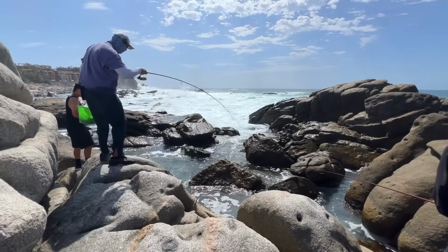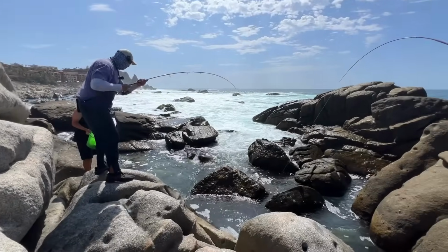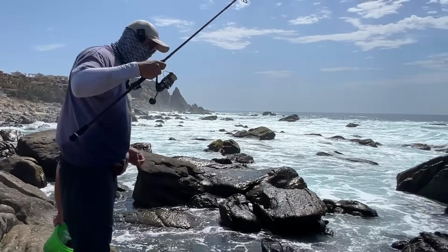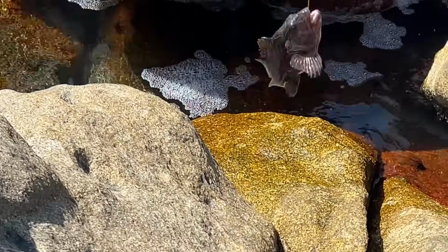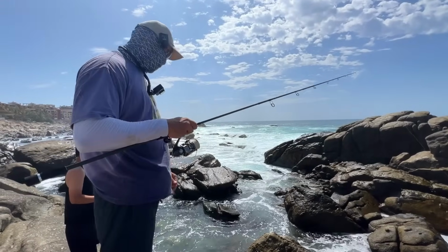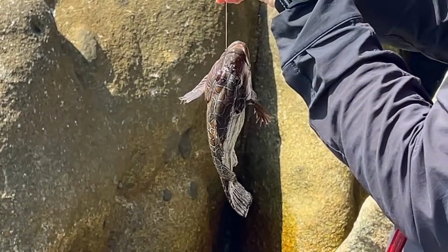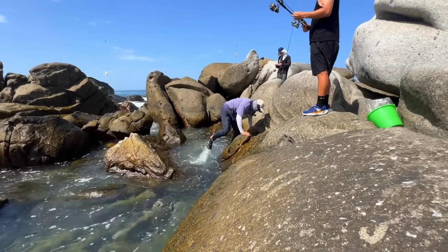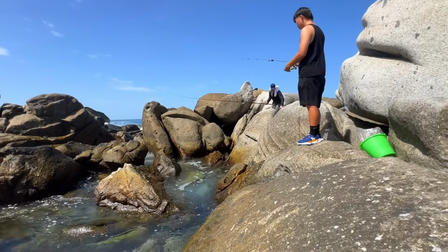Whoa! Holy shit! Oh, I missed my huge one! Dude, I had a huge one on mine. You got a giant. We were tangled up. Damn it! There's fish in here. There's fish in there. That was a big ass one, dude. It was like this big, right? Damn it! At least you got one. Really slippery. Shit, that thing was like the biggest one of the day. Can you excuse me? I'm gonna walk on top of that rock over there.